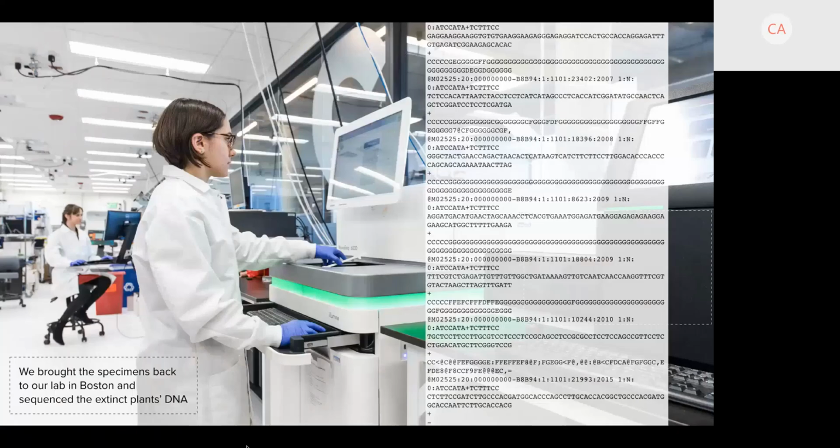But anyway, you might be saying, okay, so what's the point? How did you do this? So you sequence the DNA, and there's a lot of genomic sequencing that goes into piecing back together some of the archaic damaged DNA. As DNA ages, it starts to break down, and so there are some gaps in reading the DNA and saying, okay, which genes are responsible for constructing the plant.